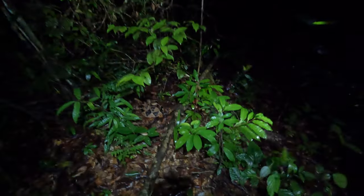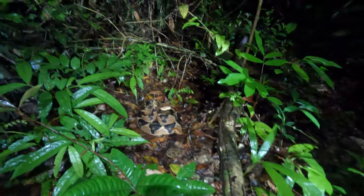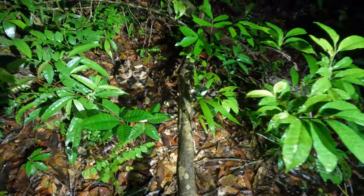Holy! Holy! Oh my god, look at that beauty! Oh! Oh! Guys, we found a bushmaster! Oh my god! Oh, what a beauty! Oh my god, what a beauty!